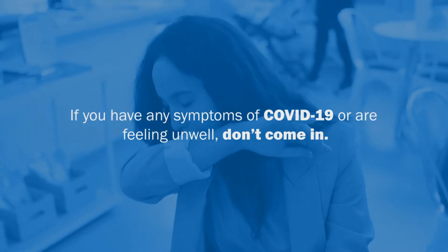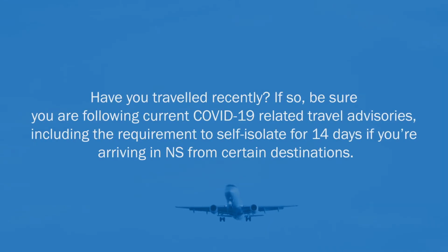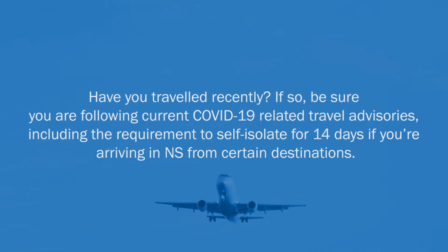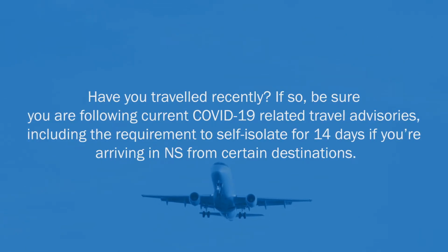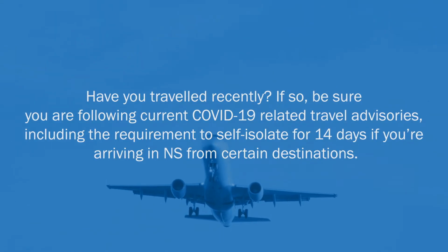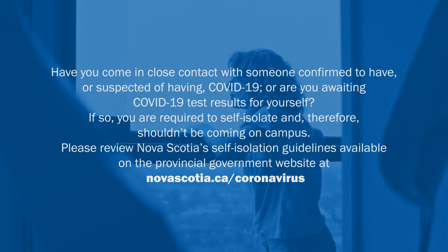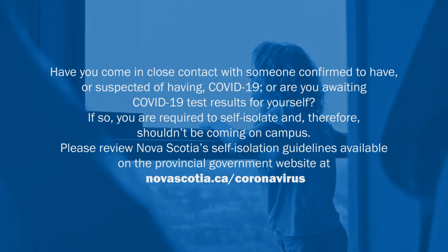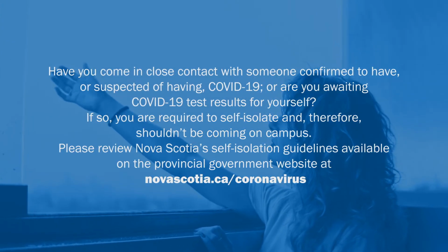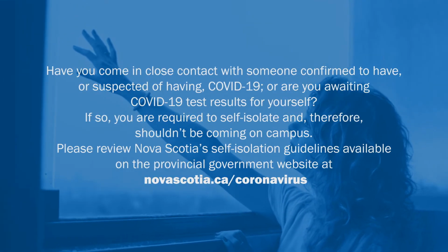If you have any symptoms of COVID-19 or are feeling unwell, don't come in. Have you traveled recently? If so, be sure you are following current COVID-19 related travel advisories, including the requirement to self-isolate for 14 days if you are arriving in Nova Scotia from certain destinations. Have you come in close contact with someone confirmed to have or suspected of having COVID-19? Or are you awaiting COVID-19 test results for yourself? If so, you are required to self-isolate and therefore shouldn't be coming to campus.